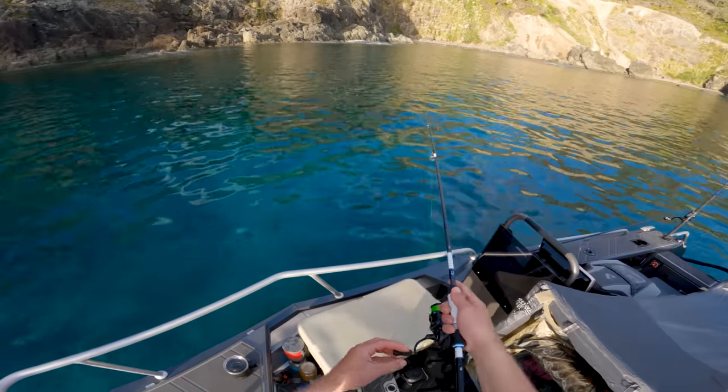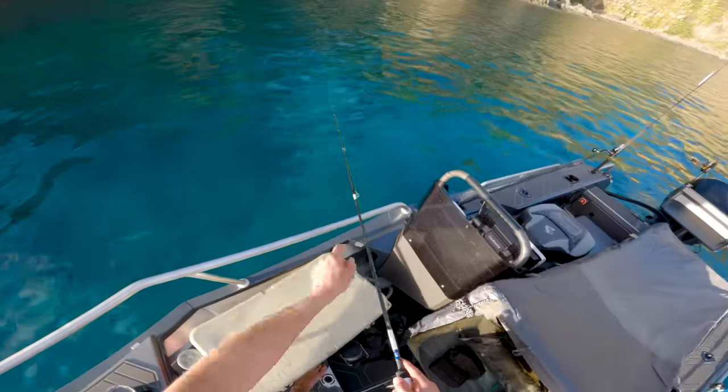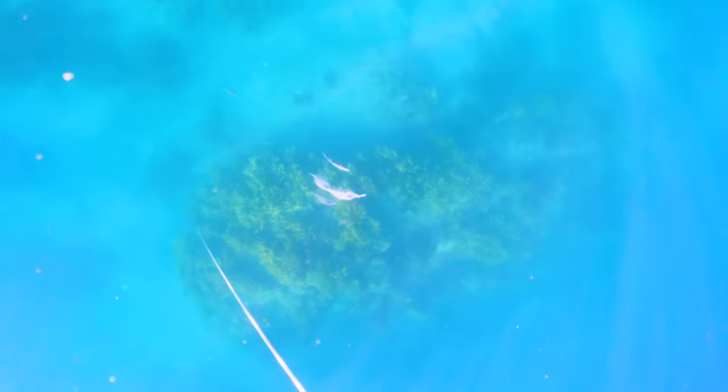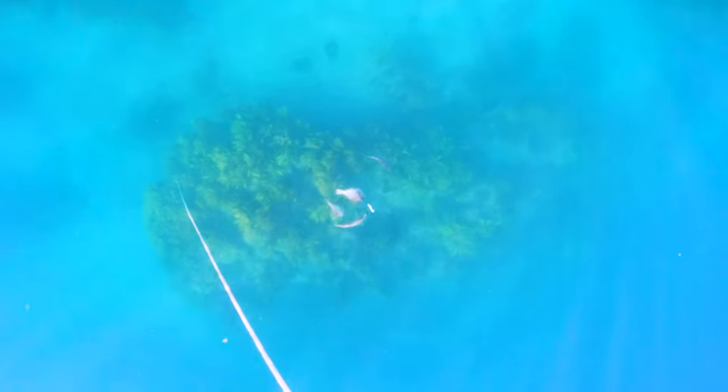That was my first cast out there, man. Oh my gosh, look at all the fish on the lure. Tell me you can see those. I can see the lure bouncing around down there and there's like a heap of fish on it. Got him.